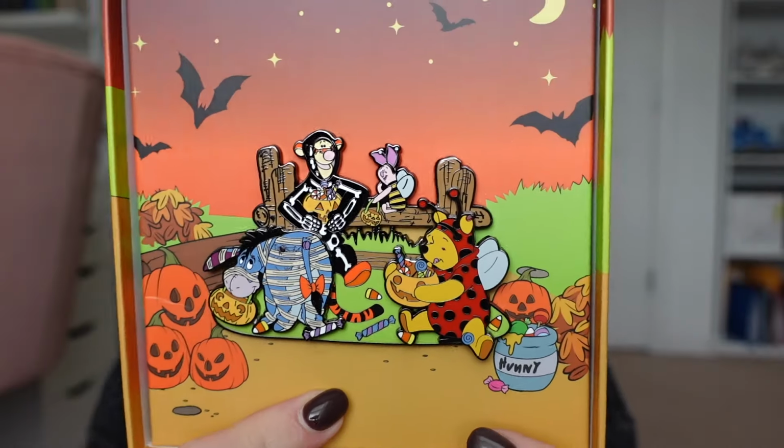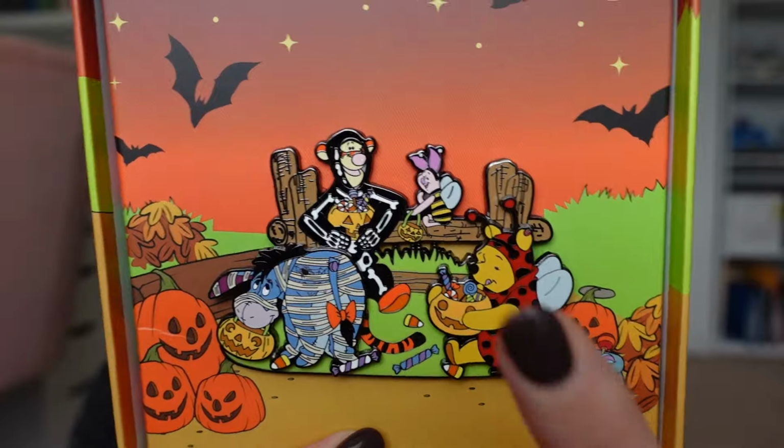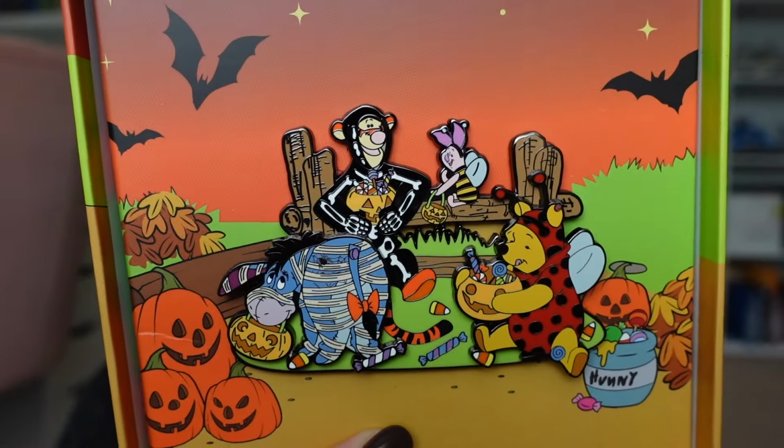But here we have them on a little fence, and we have Eeyore, Pooh, Piglet, and Tigger. Is Eeyore a mummy? I do believe Eeyore is a mummy. It's so cute. But they have their little candy and trick-or-treat baskets.